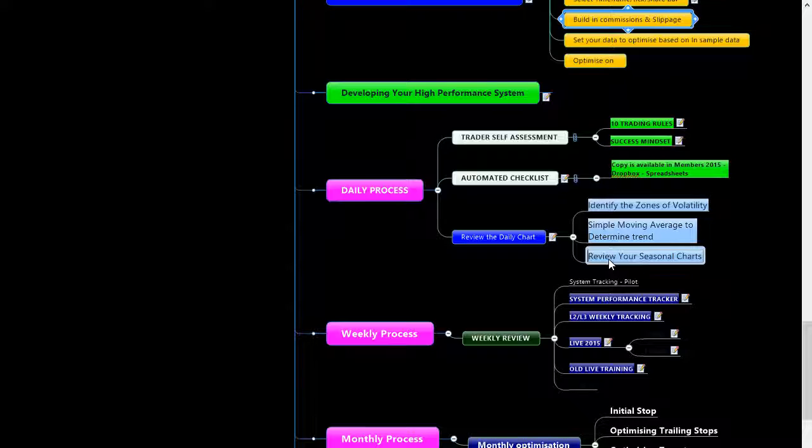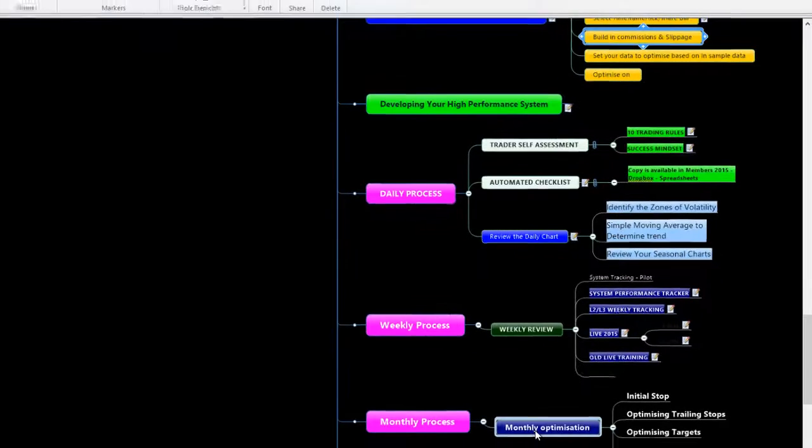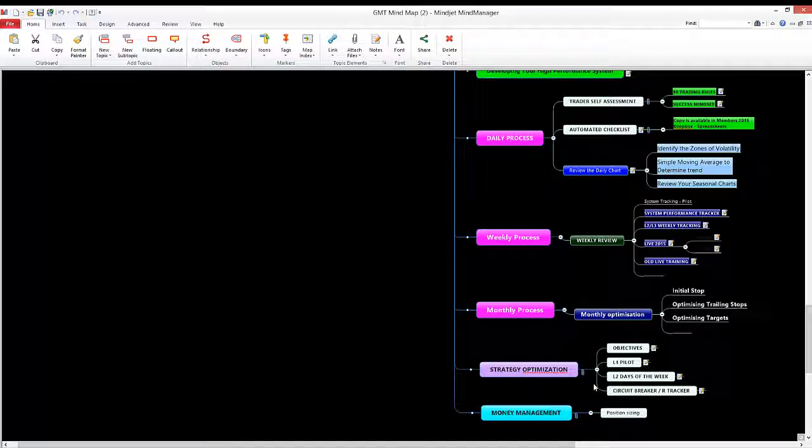Why are we doing that every day? Because we want to know exactly what's happening with the market. We say this over and over again, but if you've got a quick snapshot of that, then that really helps. And then we've got the weekly process and then the monthly process. So you've got it all really built out.